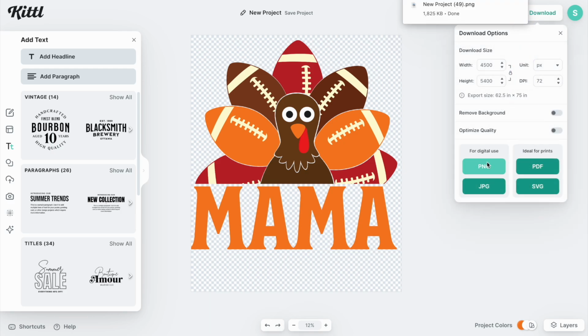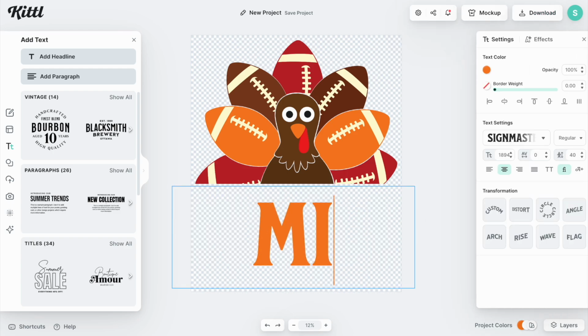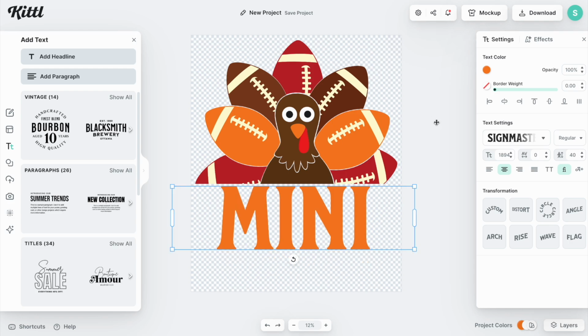So I just changed the color, and I made the background transparent, and now I can also do a mini version of that. So I could put Mama, I'm going to put Mini.